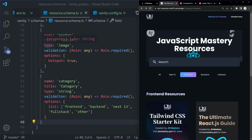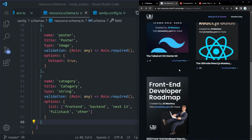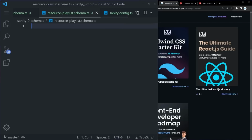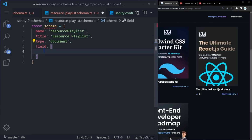Now we also want to create a schema for a collection of resources, which is going to be called a resource playlist. So let's create a second schema right here called resource-playlist.schema.ts. Here we can do something similar. Define a schema by saying const schema is equal to a new object where name is resource playlist, title is resource playlist, type is document, and then we can provide different kinds of fields.